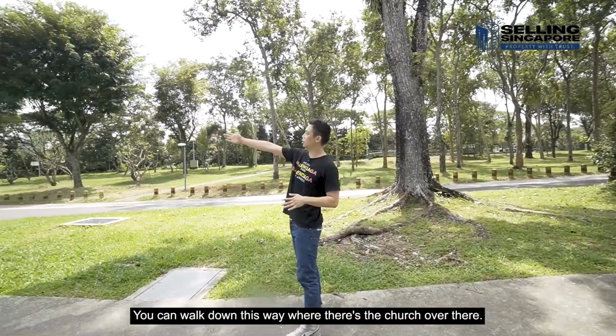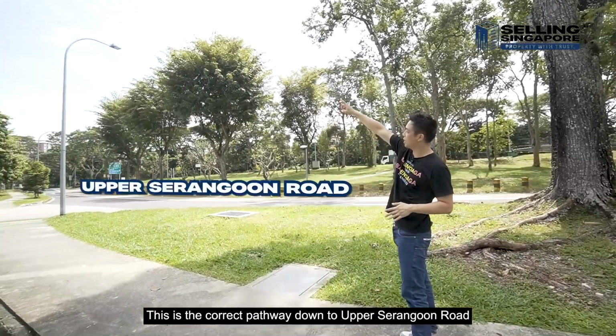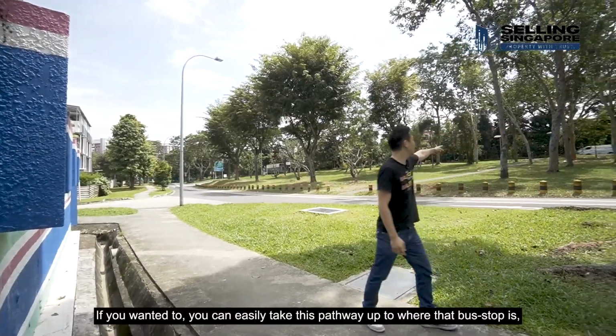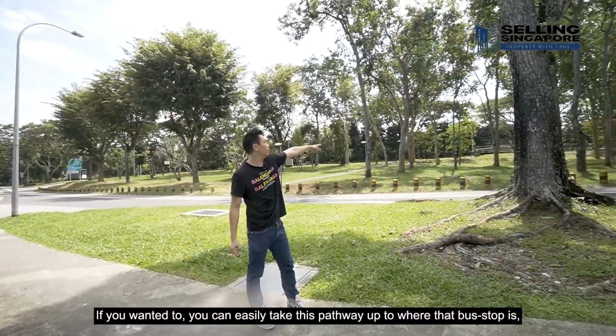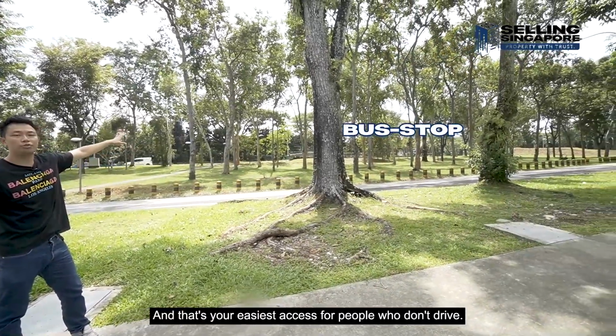You can walk down this way where there's the church over there. This is the correct pathway down to Upper Serangoon Road or the Lentor side. If you wanted to, you can easily take this pathway up to where that bus stop is, just right in front over there. And that's your easiest access for people who don't drive.